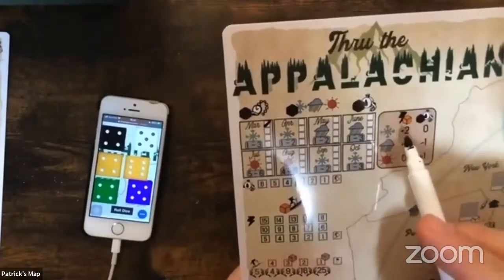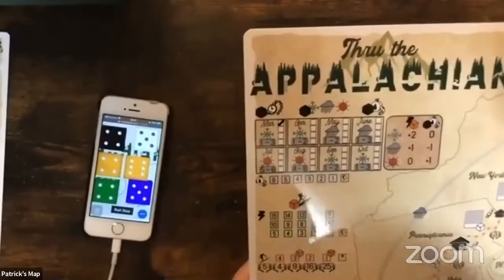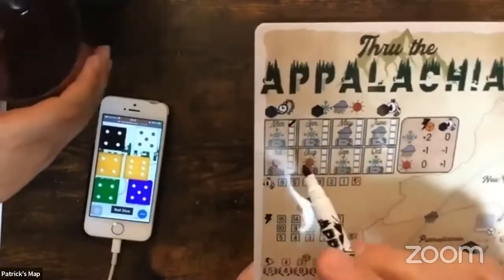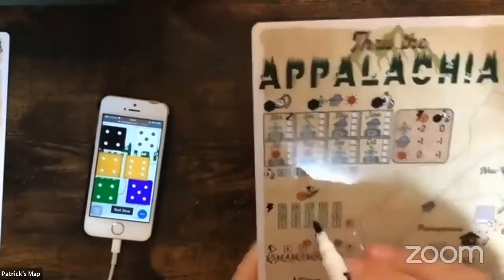And the effect of snow is that it makes it harder to move. So you would consume more energy while moving if you were experiencing snow. Luckily for us, we're not experiencing snow at the moment, so we don't have to deal with that.